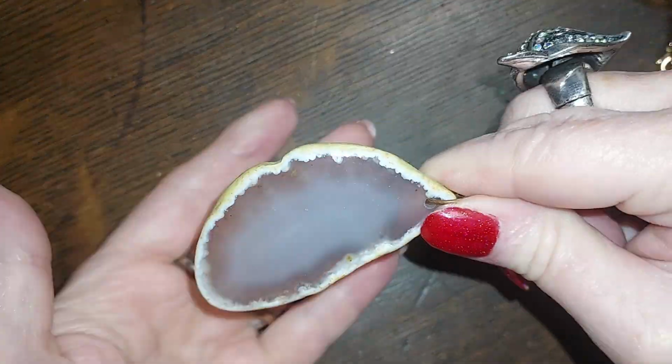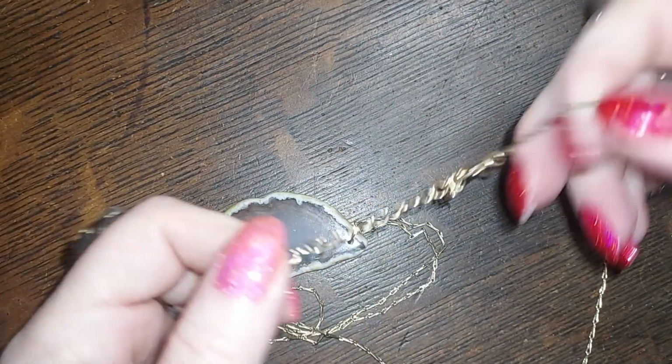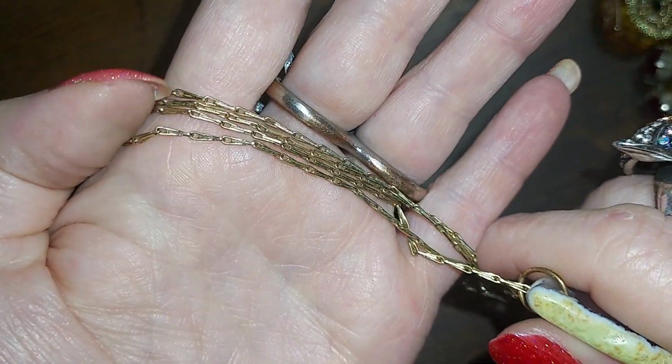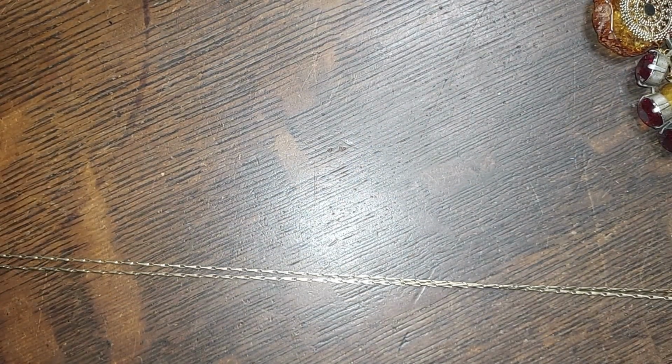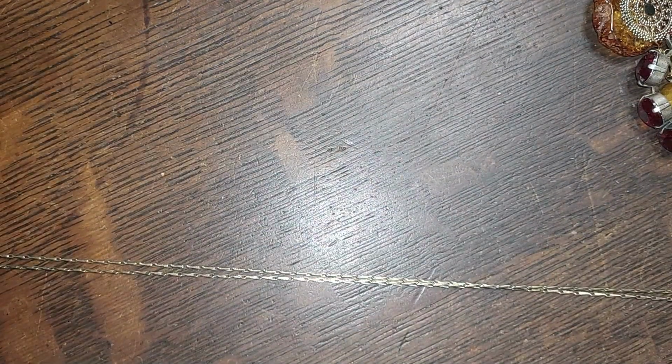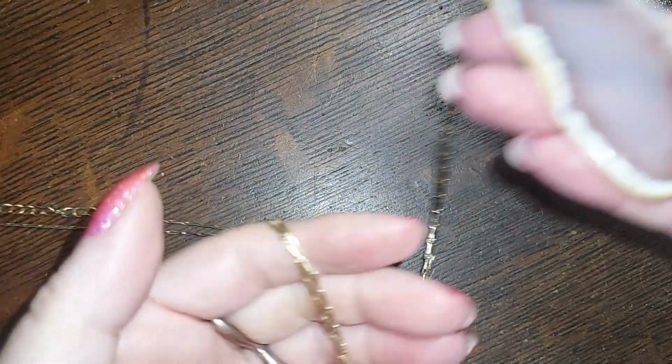All right, here's a hunk of agate. Translucent. Ooh, I like that chain. If I could get it to where you can see it. Isn't that cool? That's a neat little chain. And it's really long, too. Let's see, 34 inches. Gonna do this one for $7. Even if you don't like the stone that's on it, that chain is fantastic.